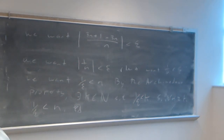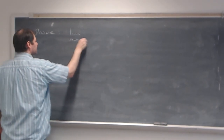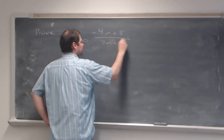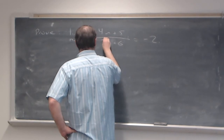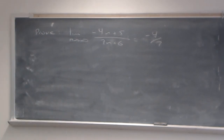So here is another problem. We're going to do it a little quicker. Essentially, the same type of problem. It says prove that the limit as n goes to infinity of minus 4n plus 5 over, let's say, 2n plus 6 equals minus 2. You know what? Let's make a change. Let's make this 7. And then what it converges to is minus 4 over 7. It didn't even converge to minus 2. I had to change what it converges to.